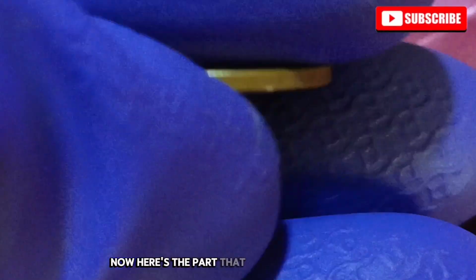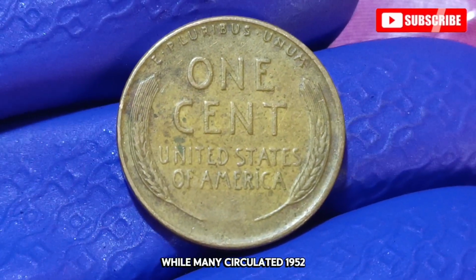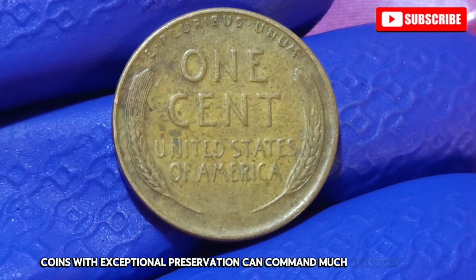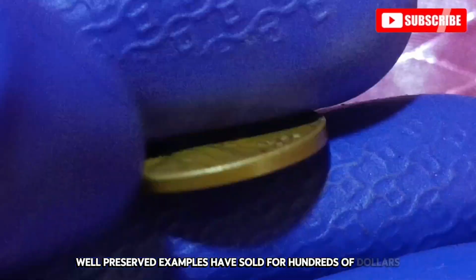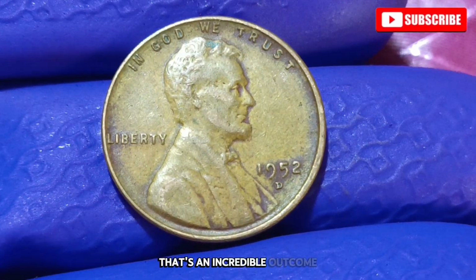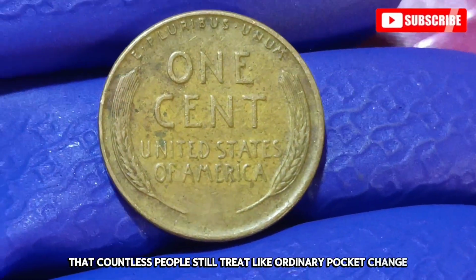Now here's the part that surprises most people. While many circulated 1952 wheat pennies are worth more than face value simply because of their age, coins with exceptional preservation can command much stronger prices. Well-preserved examples have sold for hundreds of dollars, and the highest quality certified pieces have reached thousands of dollars at auction. That's an incredible outcome for a coin that countless people still treat like ordinary pocket change.